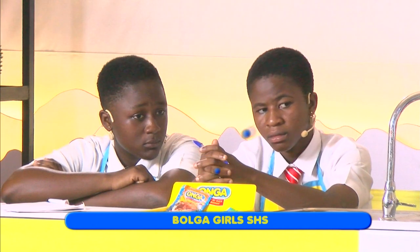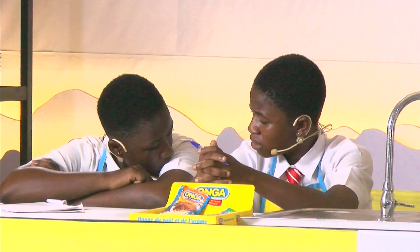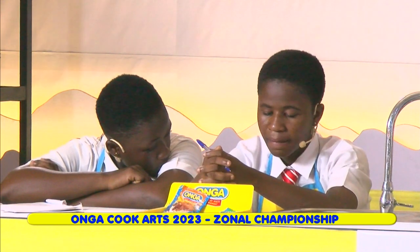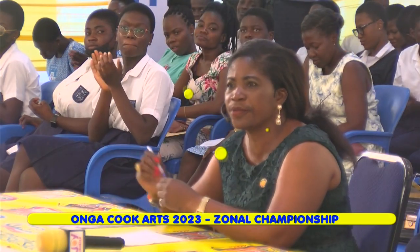Bolga Girls Senior High School. Onions are optional when it comes to the preparation of a coleslaw. True or false? True. It's true.